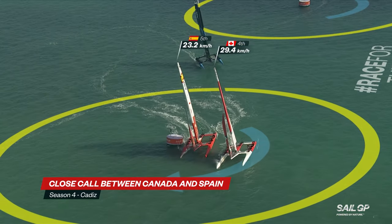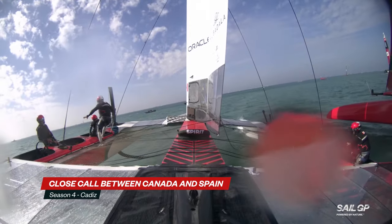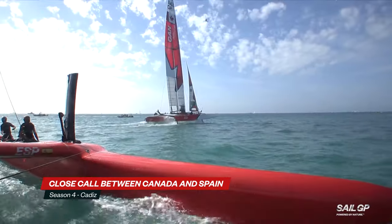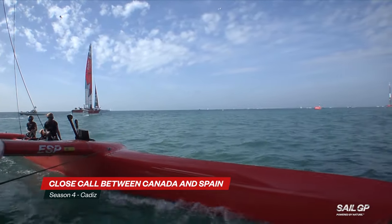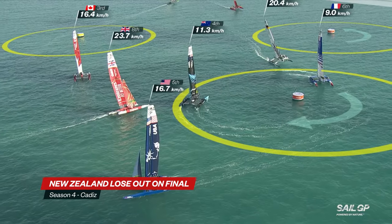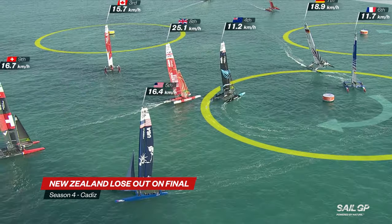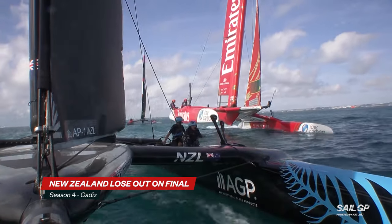Look at this here. Spain are not allowed in there. Oh no, here we go. Oh, Phil Robertson, aggressive maneuver, shuts the door. Penalty Spain, relative Canada. Not entitled to mark room. He's gybed right in front of the British. That could be a mistake by New Zealand here. They've trapped themselves. Big error by the Kiwis, massive error. Advantage USA.